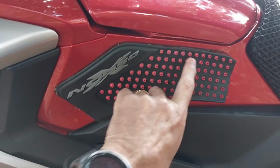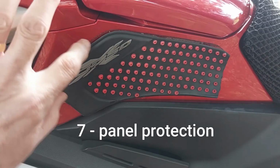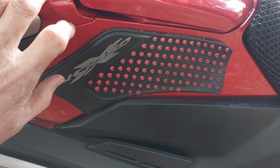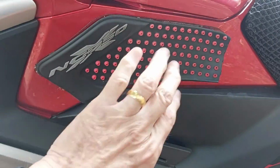While I'm down here, I've put on these on both sides of the bike to protect the panels from the knees, and pads if you've got them on your bike, and leather trousers, whatever you may wear, can tend to rub the paint off, and I've mounted that on both sides.